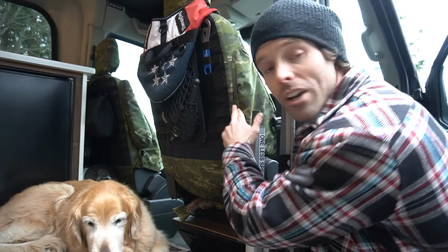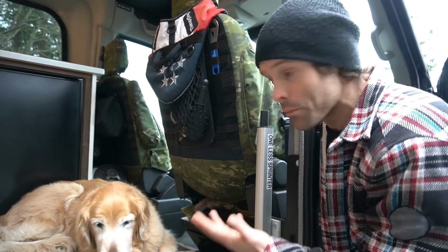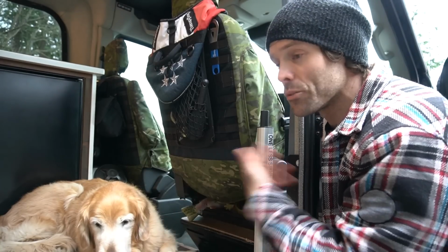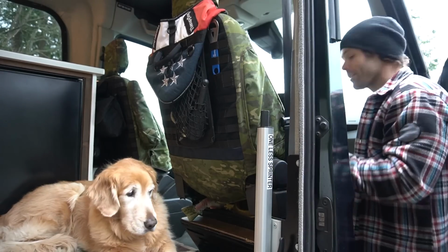But this also is a rotating chair, which is what I do love about the livability of this layout, is when this is turned, you have one of the best seats in the house. Watch out, buddy.